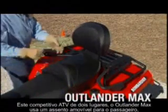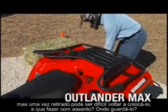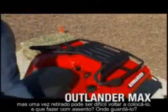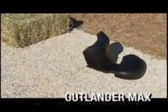This competitive two-up ATV, the Outlander 400 Max, uses a removable passenger seat. Once it's off, it can be difficult to put back on. And what do you do with the seat? Where do you put it? What if you decide to ride two-up out on the trail and the seat is back in the truck?